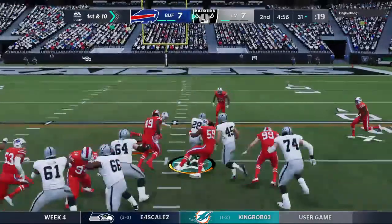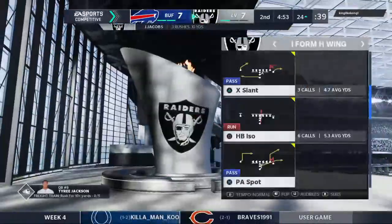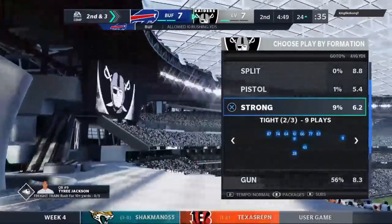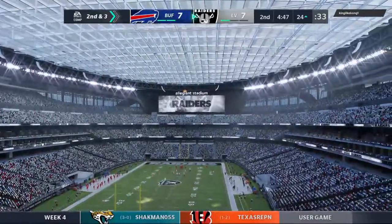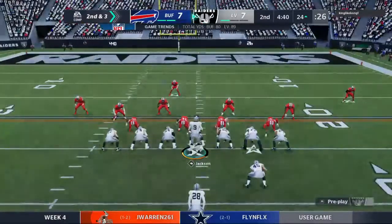Running is Jacobs. 7 yards on the pickup there, and it'll leave him with a 2nd and 3. The tackle. Well, no matter how they phrase it, staying on schedule, staying ahead of the sticks, whatever you want to call it, 7 yards on 1st down, that fits the bill. 4-yard line.